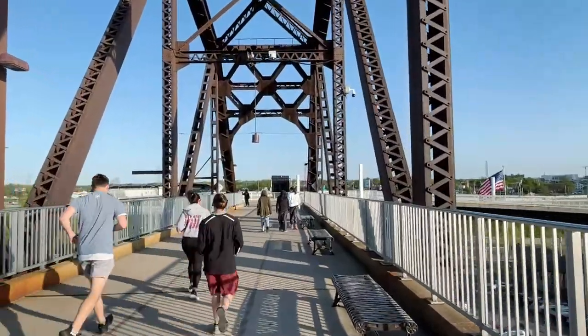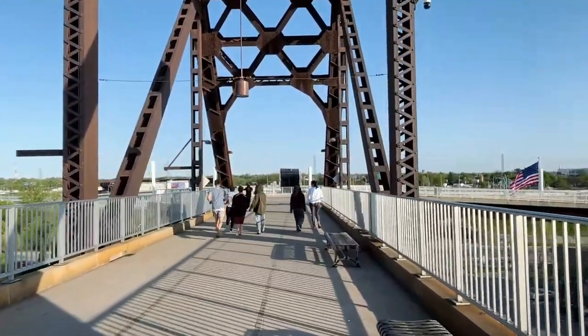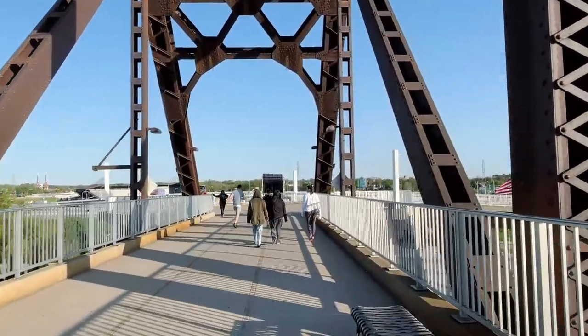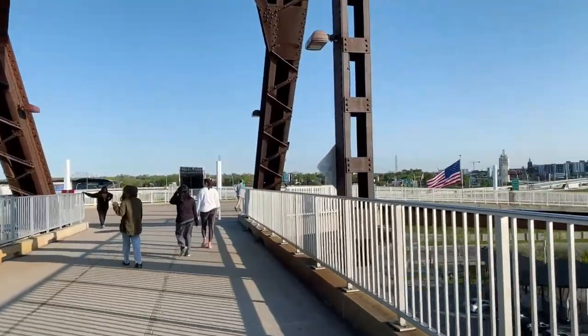2 miles. She said 2 miles. We got her beat. We got 7.5 miles. How about that? But to their credit, they're running.